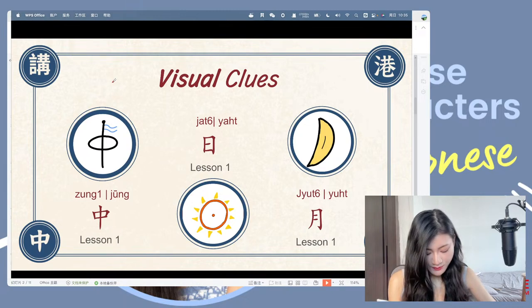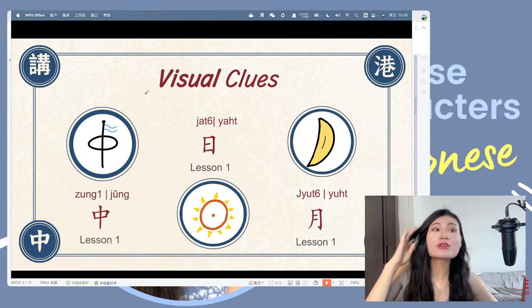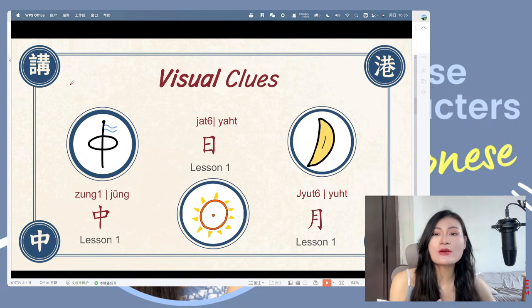Okay, so do you know how to say month? Yeah, 3月, right? 3月. Yeah, so could you say the date of today? Maybe in your calendar, it will be written in this way. 3月, today is what? 19, right? 19日.